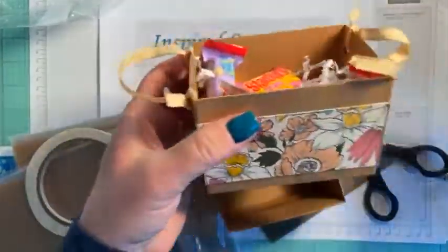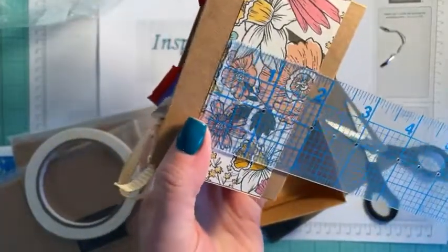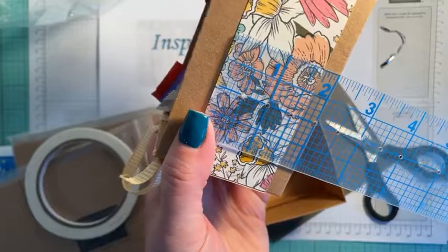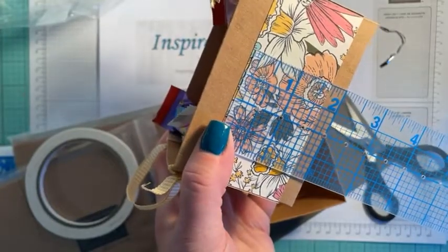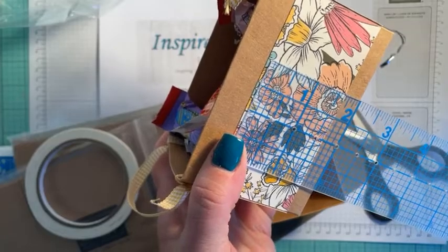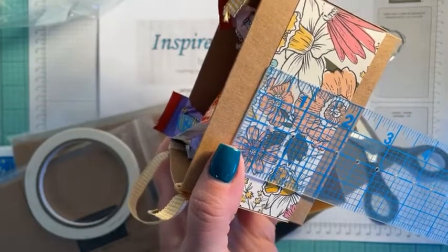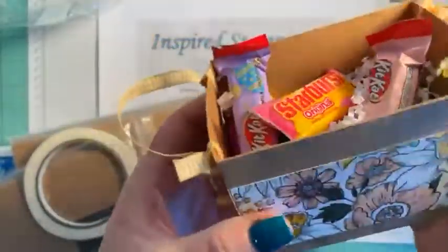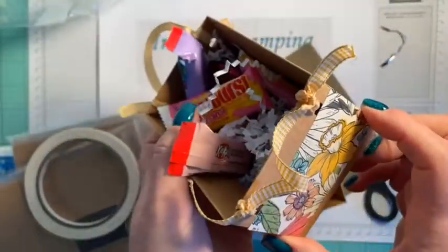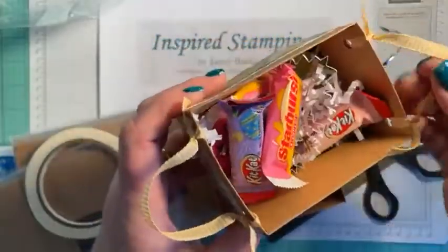And then I cut, grab my big ruler here. This is 1 inch and 5/8. Almost, no, it is 1 inch and 3/4. And I just cut a 4-inch strip for each long side and a 3-inch strip for each short side and adhered them with liquid glue.